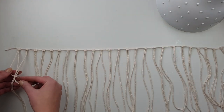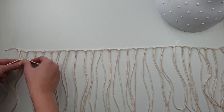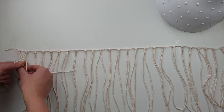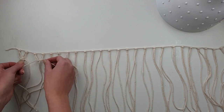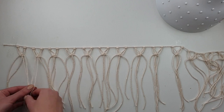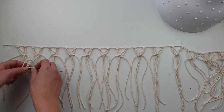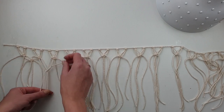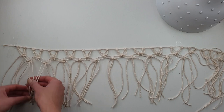Then I'm taking the first 2 knots and creating a square knot. But I'm not pulling it till the end, I'm leaving some gap between the square knot and the top rope. I repeat this process with the rest of the cord. Once the first row is done, I'm creating more square knots between the first 2 knots from the first row. And with the third row, I'm doing the same thing.